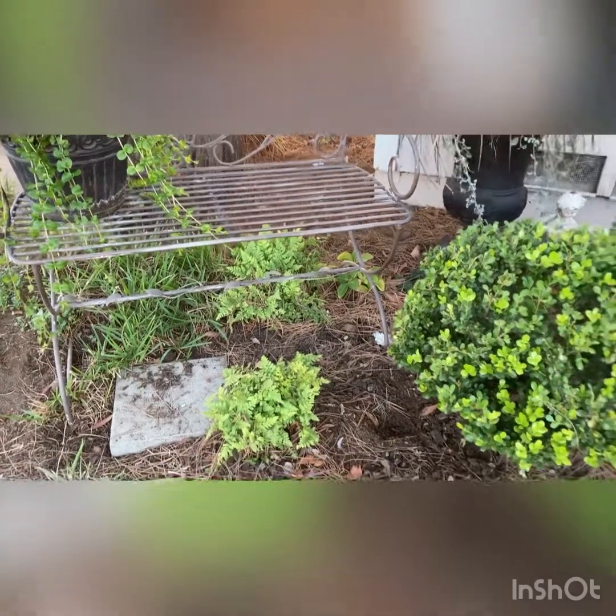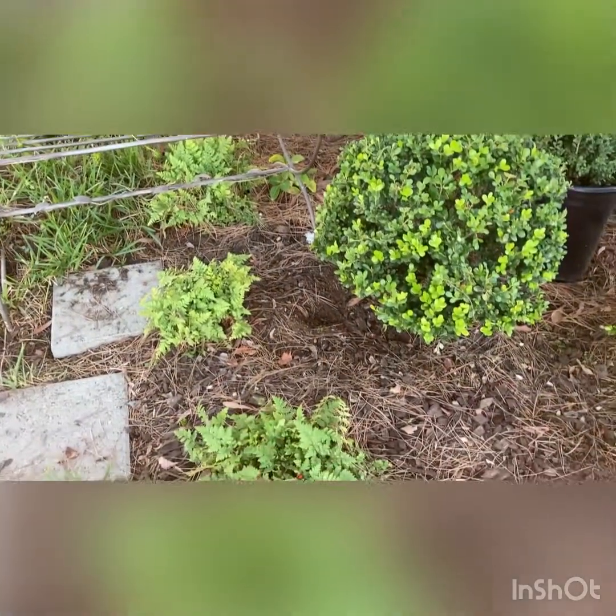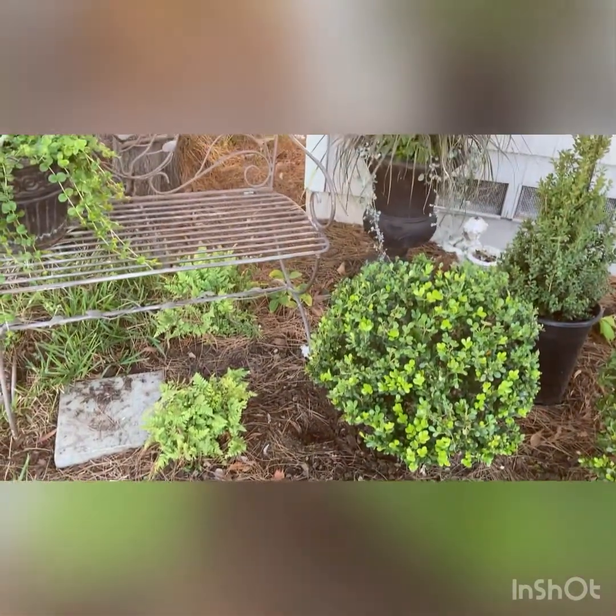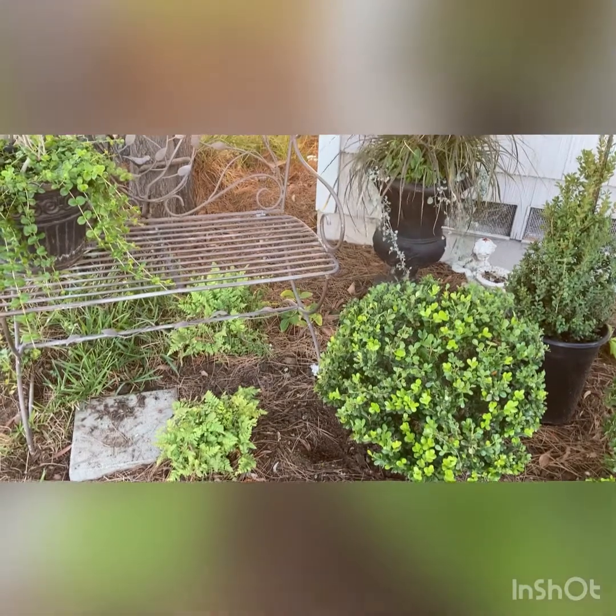That fern may go right here next to the other two ferns, and in front of the boxwood. And that hydrangea may be the one that's going to move over by the pine trees.